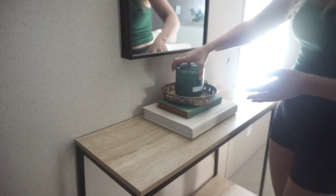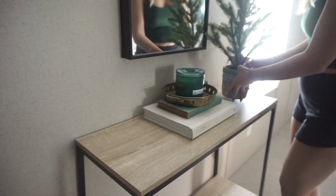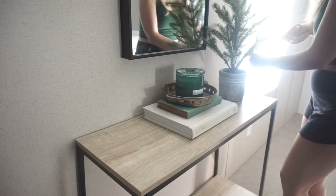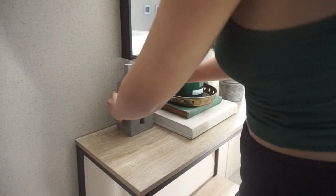And then I'm just finishing it off with some candles, a small Christmas tree that is going to be from Hearth and Hand line this year. And I'm also on the other side placing a few houses from Target, Hobby Lobby, and a few trees from the Target dollar spot.